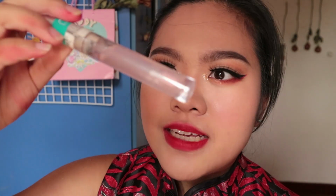And now I am going to use the Essence lip gloss. I really like the Essence XXL Shine. It's a really good gloss actually, and it's super cheap.